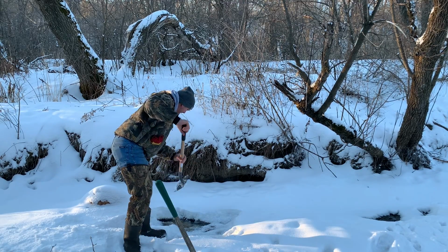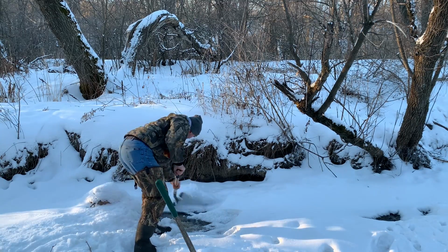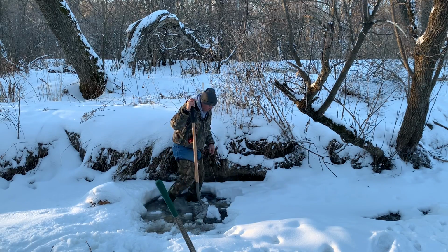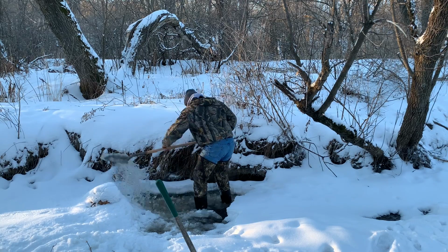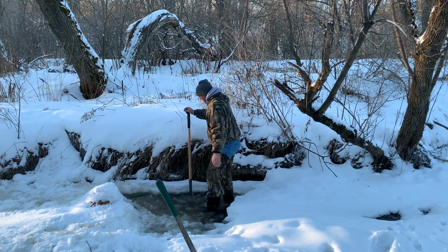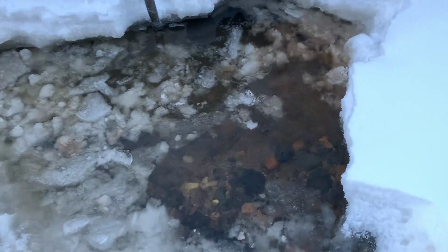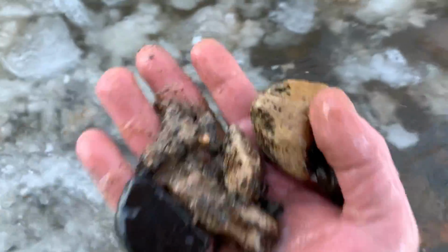Ooh, look at that water. Nice. Ta-da! There's my old hole right down in there. Wide open as could be. And this stuff here is not frozen one bit. Look at that. This is going to be a piece of cake.